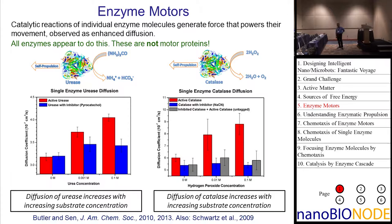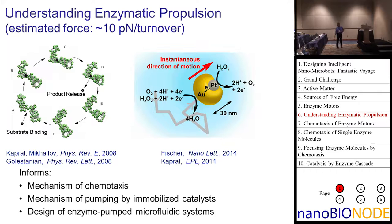So what that suggests is there's nothing special about motor proteins. All enzymes, I say all, we've only looked at a dozen, but all enzymes can generate enough power to cause their own movement. Now, what is the mechanism for this? And this is somewhat uncertain. We can estimate the force per turnover using simulations. And it's about 10 piconewtons per turnover, which is about the same as motor proteins. Of course, these are not on tracks. These are free swimming.